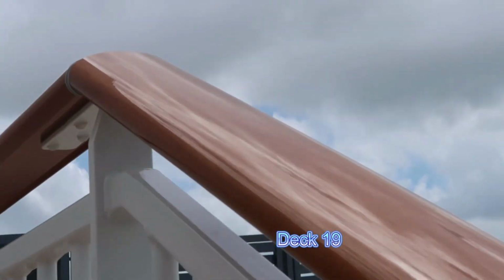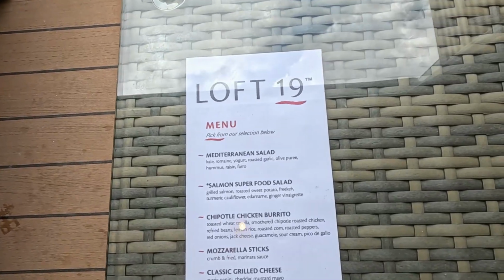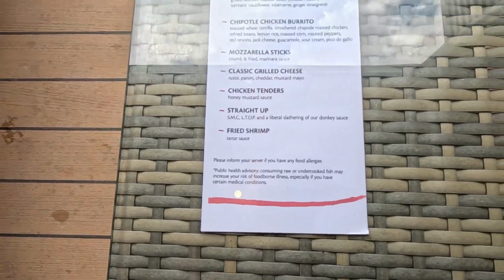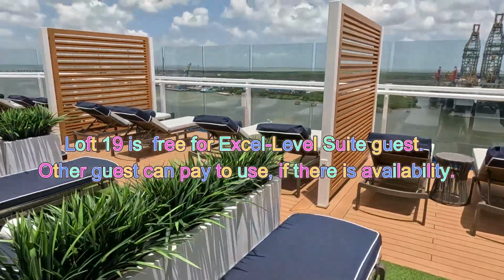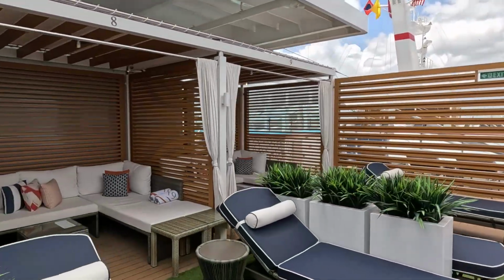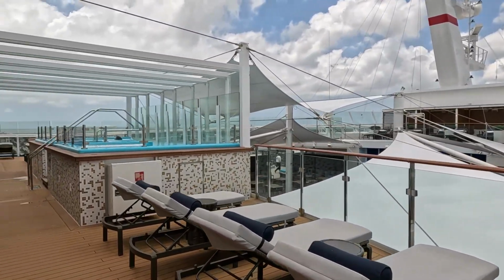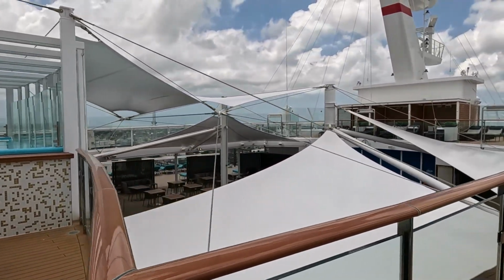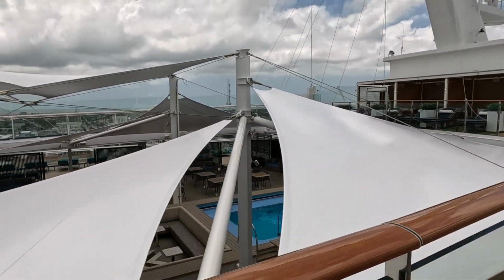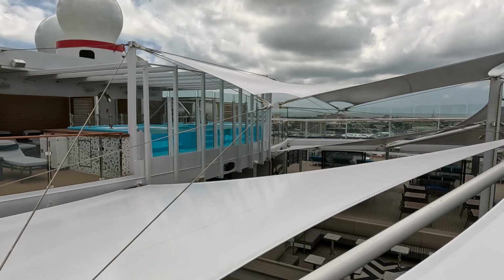Okay, this is up 19. So here's the menu. Love these little cabanas. Those are really nice. Okay, so you got a couple hot tubs also. And you're looking down on the Serenity area. But look at the hot tubs, or maybe they're swimming pools. But you can see their glass from down below.